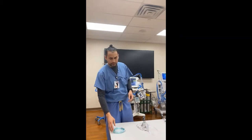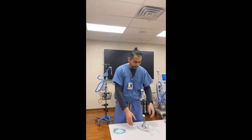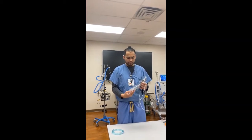Now, if a patient is needing more oxygen and a higher FiO2 concentration, we tend to jump to the next step up, which is the non-rebreather mask. The non-rebreather mask has a reservoir bag here that provides up to 100% oxygen concentration at 15 liters flow rate on the flow meter.